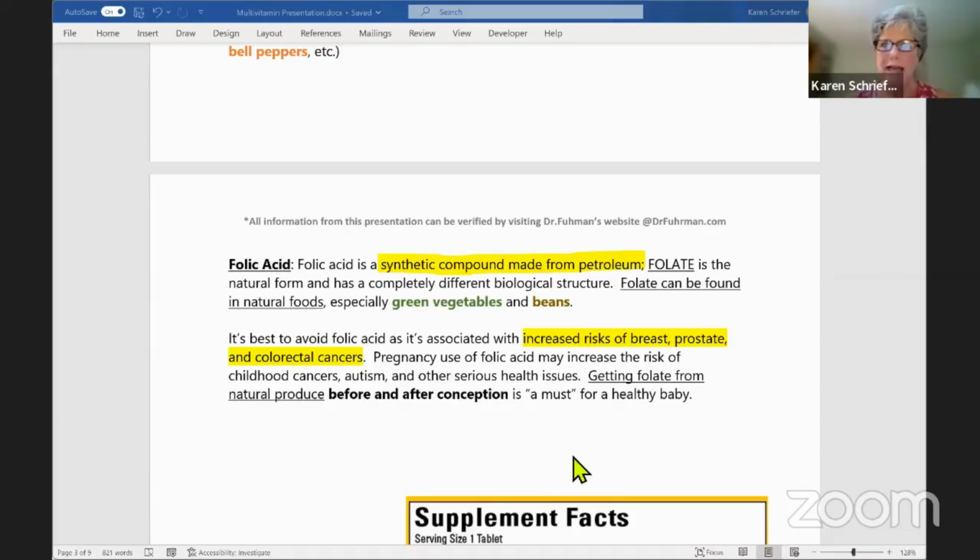The thing with folic acid is the government mandates that all products that are made with white flour be enriched with synthetic vitamins or isolated vitamins. One of them is folic acid. So if you're purchasing white bread, white pasta, cereals with white flour in them, white flour is pretty much void of nutrients because it's been stripped down. It's very highly processed. So that's why they require that it be enriched.